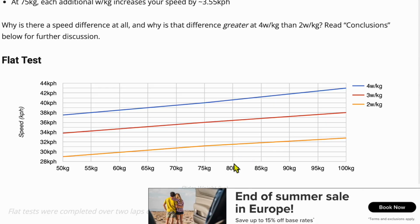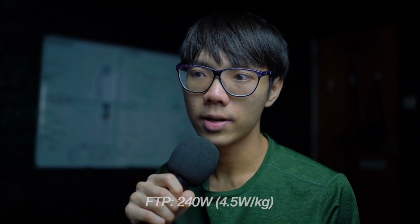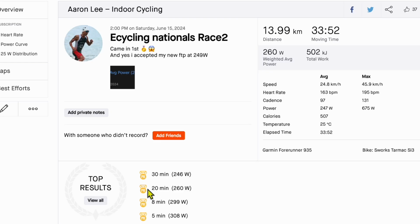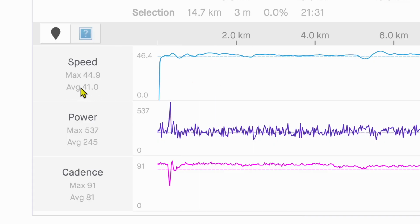So yeah, heavier riders have the advantage on a flat course in Zwift. Perhaps if I pace better or I train specifically for 1 hour effort, I think I should be able to average around 5 watts more. So a realistic FTP for me would be around 240 watts or 4.5 watts per kg. That's actually pretty close to my previous FTP test where I did 20 minutes at 263 watts and 95% of that was 249 watts.